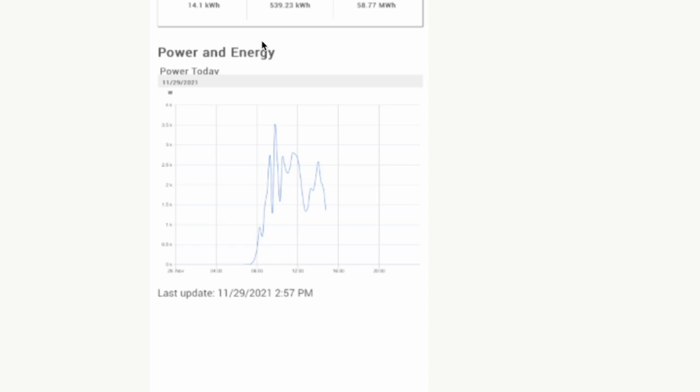The last time I could get a solar curve from him was on the 29th. You can see his daily production was 14 kilowatt hours. You can see that barely right here on the top. And that his monthly production was, let's call it, 540 kilowatt hours for the month of November.